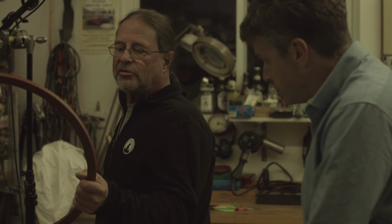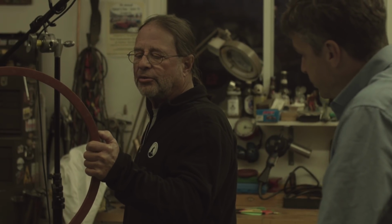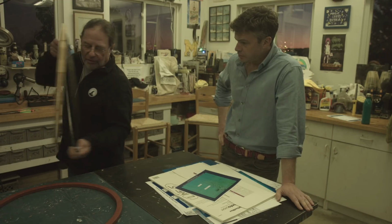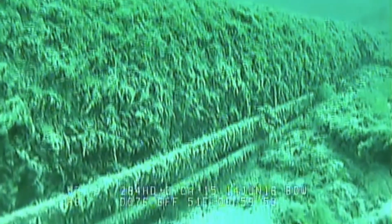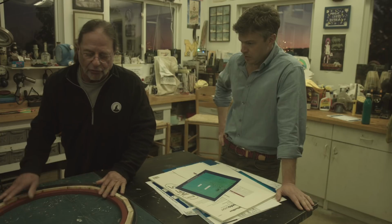The 20-inch seamless pipe was coated with coal tar, then wrapped with fiberglass saturated with coal tar, and then wrapped with asbestos saturated with coal tar, and then wrapped with wooden slats like this, held on with steel band to protect it from being abraded on the bottom. Okay, so this is what the guys at Bechtel designed.